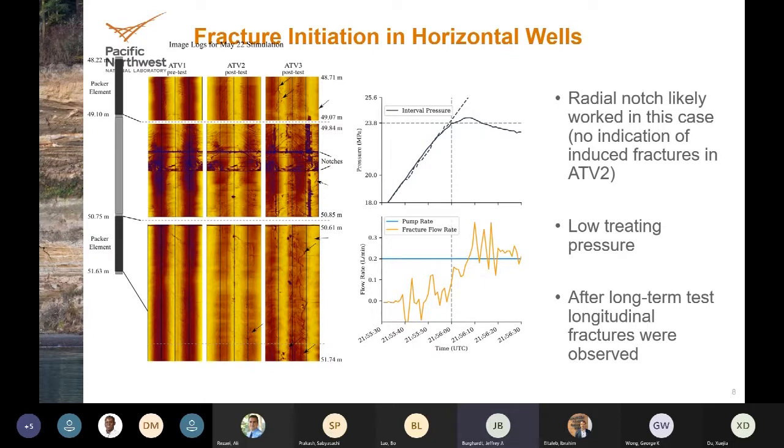And so with this fracture, looking at the image logs here, you'll see that there's almost no difference between ATV 1 and 2, which ATV 2 was taken shortly after the fracture was first initiated. We can't be sure, but it likely indicates a fracture initiated from the notch. And we don't have these longitudinal or en echelon fractures, which is consistent with the much lower breakdown pressure.